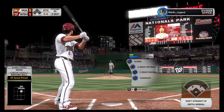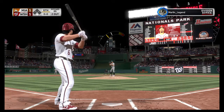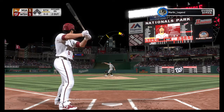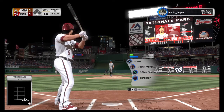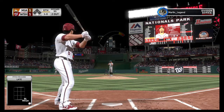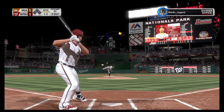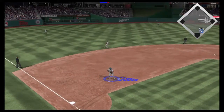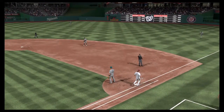Digging in to try it again, Anthony Rendon. 0 for 2 on his line thus far. Into the windup and the pitch. Down and away, 1 ball and no strikes. Here's a swing and a ground ball hit to Prado at third. Throw to first will get him easily, and the side is retired.